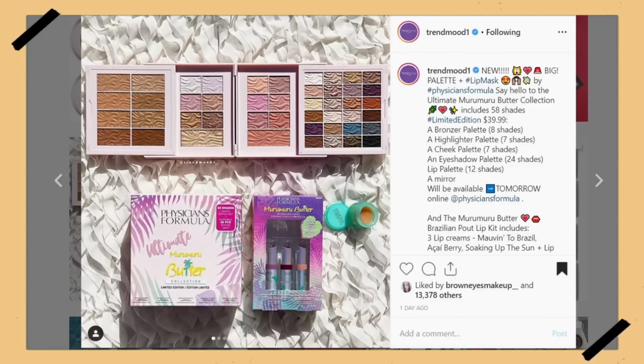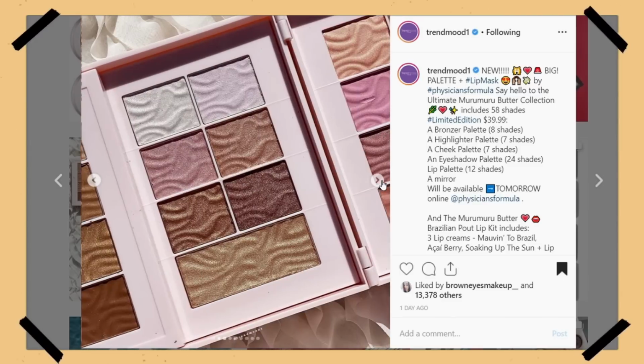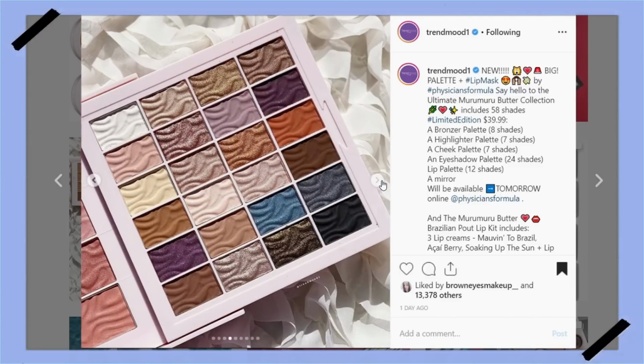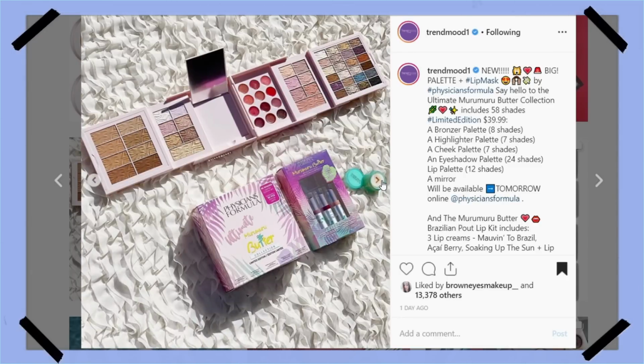I'm going through the feelings of the makeup splurge right now. This is the ultimate, I can never say this name right, Mumuru Butter Collection. Oh, you know I can't pronounce things. Either way, this is the biggest collection. It has 58 shades and it's limited edition for $39.99. Round that baby up, you know it's 40 bucks plus tax.